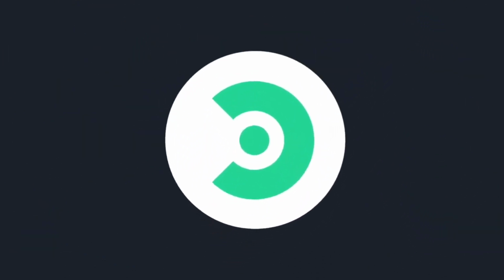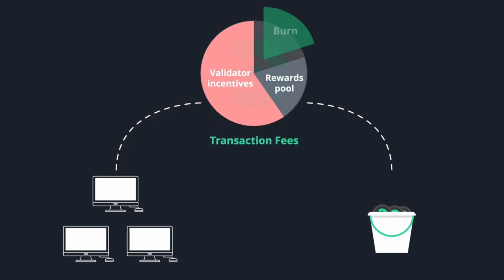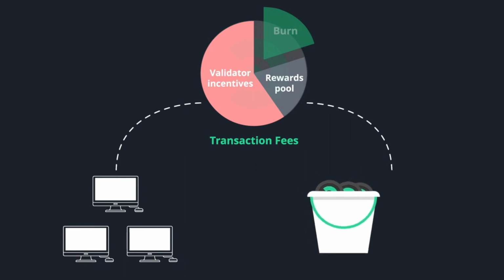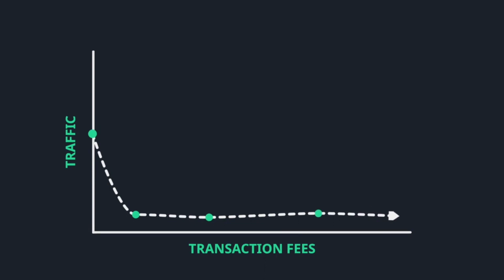A dynamic ratio of fees generated through each block will be used towards validator incentives, rewards pool replenishment, and the remaining portion is burned on the network, making Coreum's economy deflationary. When the network is busy and transaction volume is high, validators are incentivized directly from the transaction fees. When there is less activity, incentivization is through a reward pool designed for low traffic times. This pool will be filled with excess transaction fees during heavy loads. What's the outcome? The more transactions, the lower the fees, while validators and delegators are still incentivized.